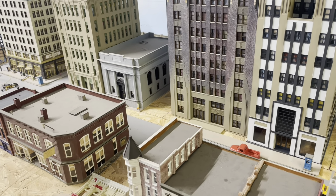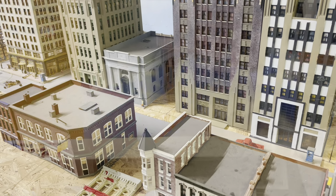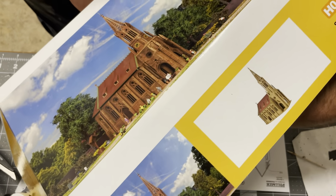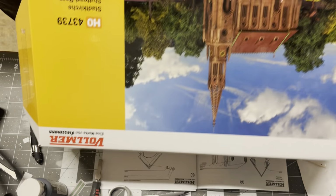So we're going to get started on this cathedral, and let's get going. Okay, so this is the kit we're going to build here for that cathedral scene. And I already kind of opened it.